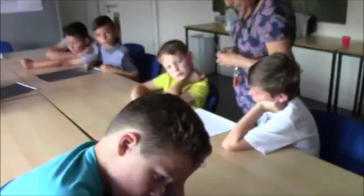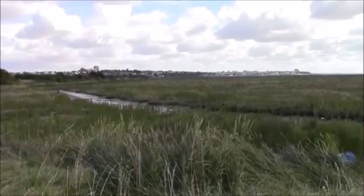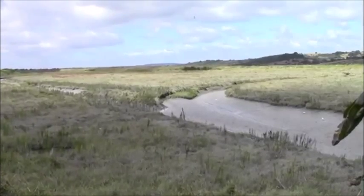Can you read what that says? Early Iron Age pots found. Iron Age is probably 2,400 years ago. Wow. So people were around here living 2,400 years, probably longer.